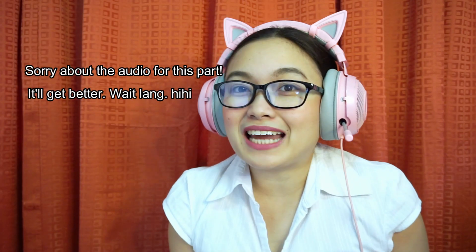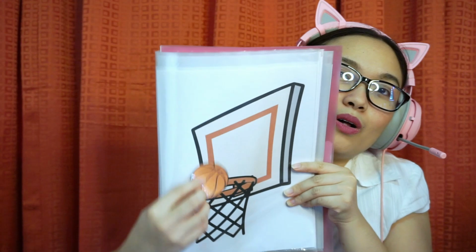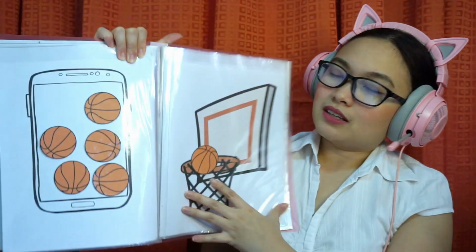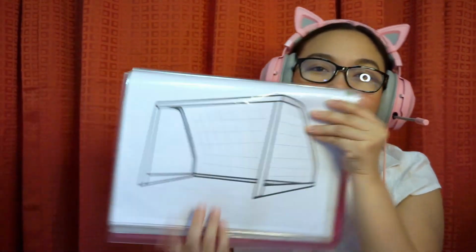For the sporty ones, you can ask them their favorite sport. And if ever they answer basketball, show them a ring. And tell them that if they give you a correct answer, you can shoot the ball. And then ask them to stand or do something like that. It could be a basketball, or another top favorite is this one, soccer. So you can ask them again to stand, kick the ball, or if they have low energy, you can just ask them to do this. At least you still get that interaction from them. So yeah, that's pretty much it.